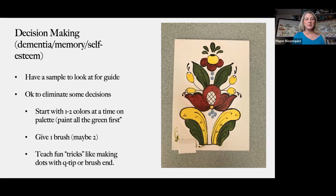So, and then I also keep it simple by giving one brush. Maybe I'll add a second one if they need a tiny, tiny brush.